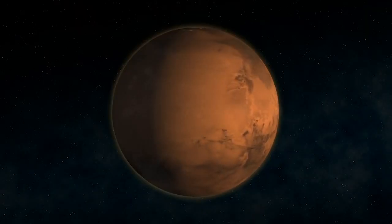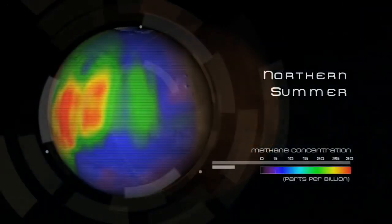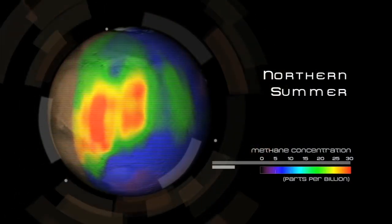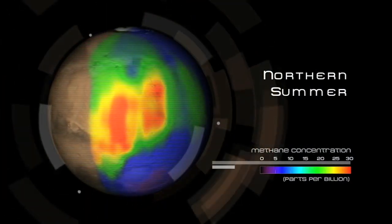I'm still cautiously optimistic about Mars because of the methane mystery. We see these pulses of elevated methane in the atmosphere. And not only do we have no explanation for where that methane comes from, we don't have an explanation for how that methane is removed from the atmosphere. We have a great mystery on Mars right now.